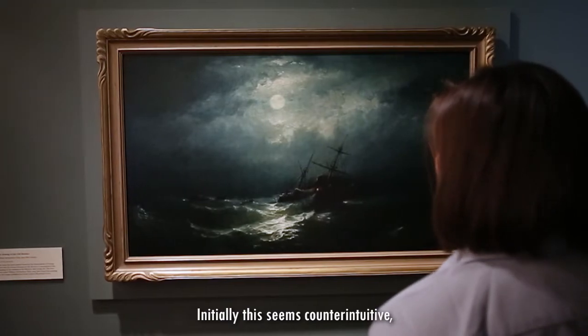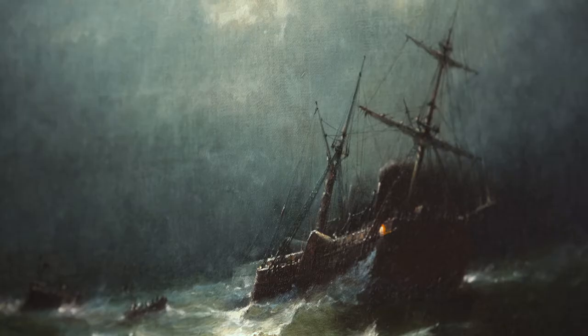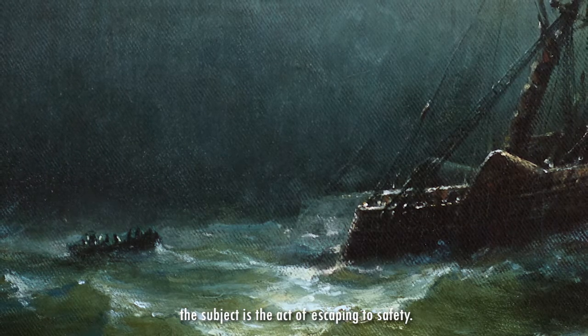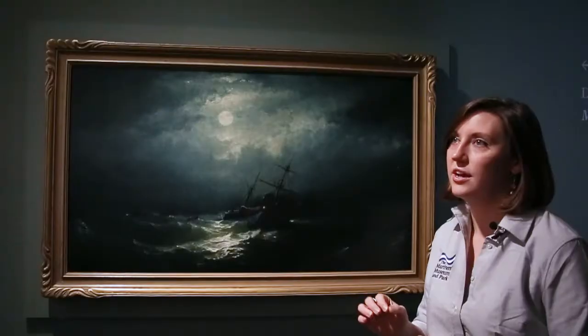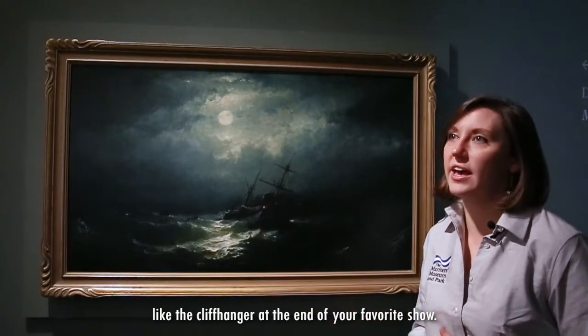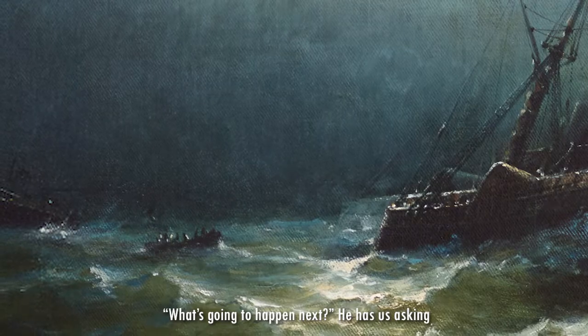Initially, this seems counterintuitive. The subject should be USS Rhode Island. But then we realize the subject is the act of escaping to safety. The artist has frozen this will they make it moment, like the cliffhanger at the end of your favorite show. What's gonna happen next, he has us asking.